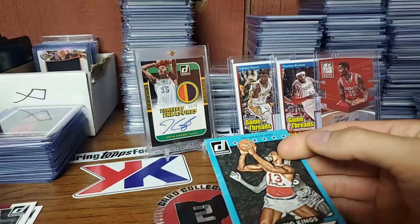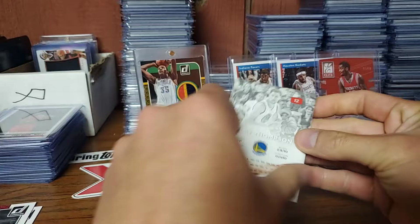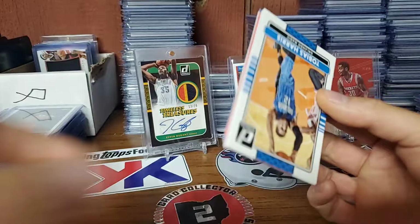Almost halfway, I think. David Lee. Bosh. DeRozan. Klay Thompson. And Nikola. So far, nothing really short print, or I guess the Paul Pierce so far. It's pretty cool.